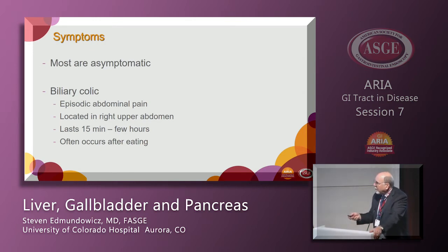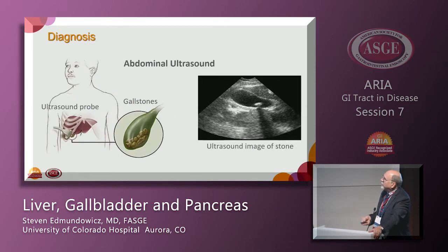And typically, in our experience, that's an indication where you should send that patient for a surgical cholecystectomy. Because once you start having biliary colic, you're at risk for the other complications. In a sense, this is kind of a warning sign. It's often precipitated by food, because when you eat, your gallbladder gets the hormonal signals to contract, and that's what spits the small stones out, or it's pushing bile out against an obstruction.